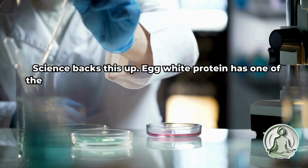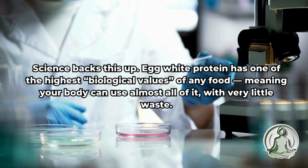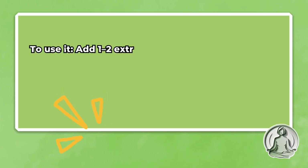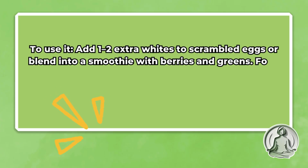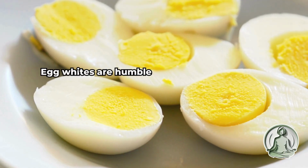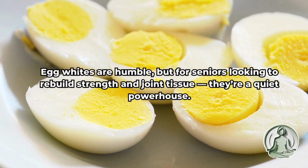Science backs this up. Egg white protein has one of the highest biological values of any food, meaning your body can use almost all of it with very little waste. To use it, add 1-2 extra whites to scrambled eggs or blend into a smoothie with berries and greens. For a sweet treat, try baking egg white meringues with a touch of cinnamon. Egg whites are humble, but for seniors looking to rebuild strength and joint tissue, they're a quiet powerhouse.